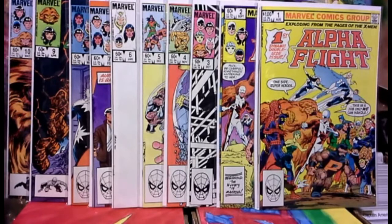Well, by the way, if you don't know, they are coming out with, I believe in December, a Gwenpool holiday special, and it's going to have 4 different covers. So if you're interested in that, you might want to ask your comic book store to order a set for you, like I have. But that's up to you.